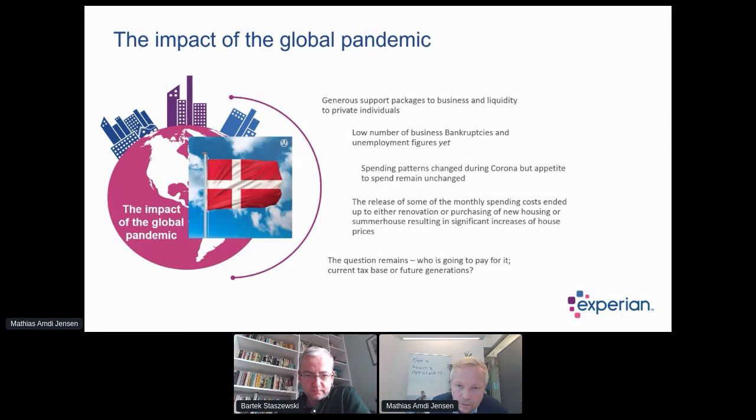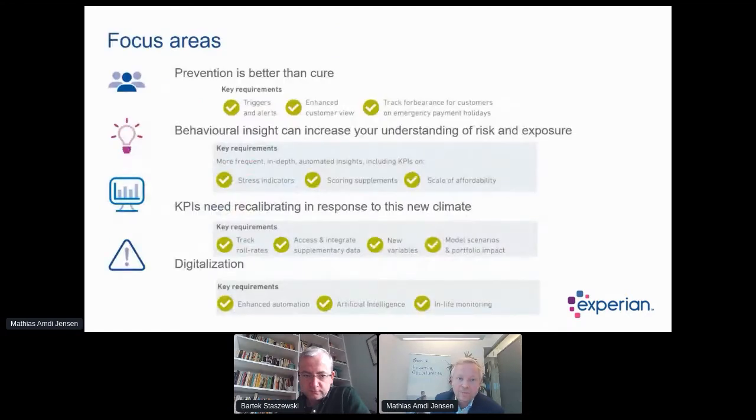And also just one quick remark regarding the companies. There is a big price to pay in March when two years of delayed VAT payments are going to fall due. And it'll be interesting to see what the ability is to put that liquidity back into the tax system, or whether it can be transferred as a Corona loan with the banks. Time will tell. But then, what are the focus areas, as you mentioned before, Bartek?